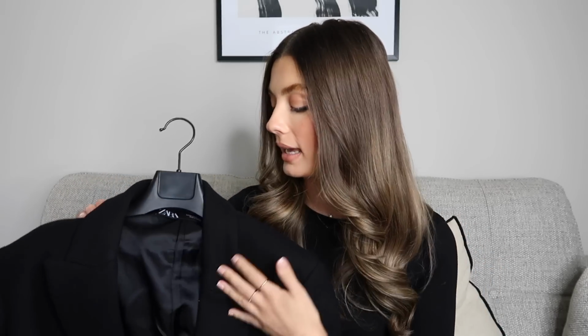And here we have another black coat. This is another long wool one that I got from Zara. This is a size extra small, so it's nice and tailored and fitted, but it's super long, so it kind of makes it look a little bit bigger than it actually is. It's a really nice double-breasted fit.